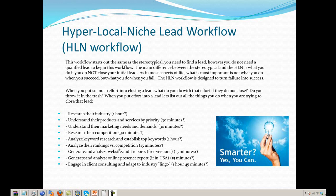I need to analyze their rankings versus their competition. Maybe that takes me 15 minutes. And if I put the time into their free site audit reports that come back in the online presence reports, I need at least 15 minutes on each category to get through those. And then I've got to engage the client in a consulting session and adapt to the industry lingo. Maybe the consulting session and time back and forth with the client while I was dealing with that lead is an hour and 45 minutes. Maybe it's a lot more.